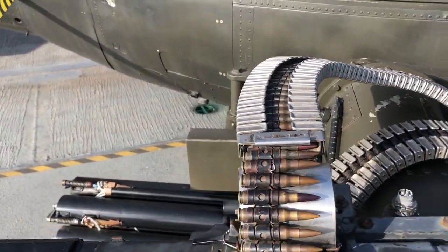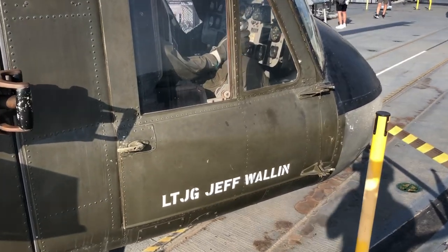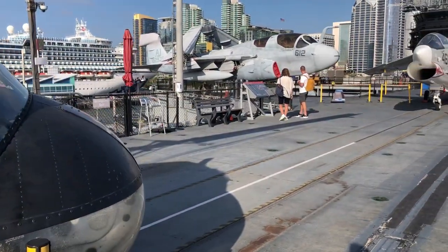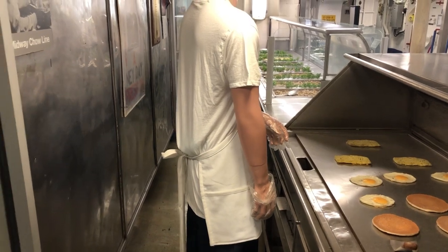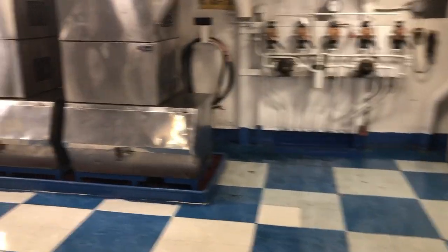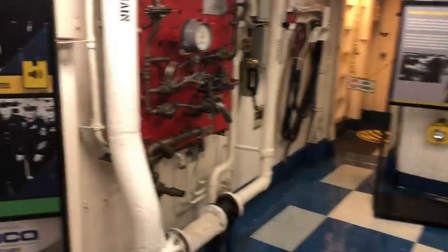Cartridge bullets. This is a real machine gun. It's all of plastic. It's a missile. Yeah. I'm right here.